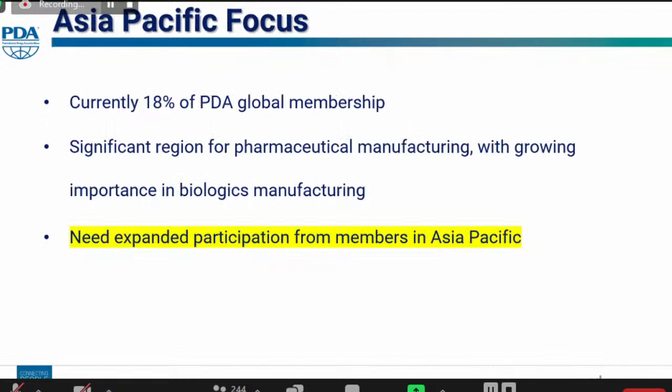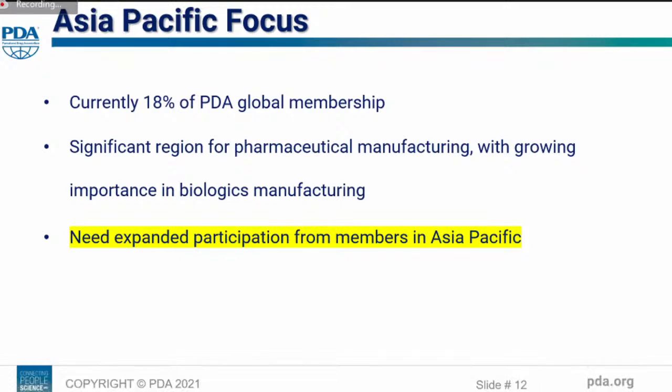Specifically, our strategic plan has identified that Asia Pacific is an area that we want to grow. As of today, 18% of our membership is in Asia Pacific. It is certainly a significant region for pharmaceutical manufacturing and is certainly growing in its importance in biological manufacturing. So we want to expand into Asia Pacific, but we don't just want to have people join PDA. We want to have them participate in PDA so that they can become partners in our efforts to expand our body of knowledge.